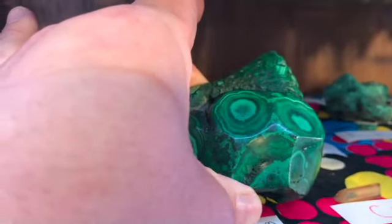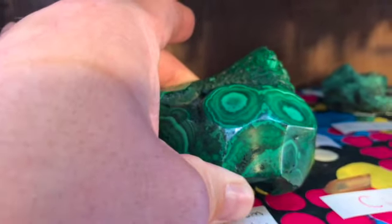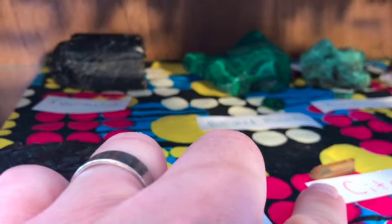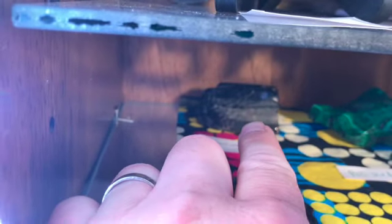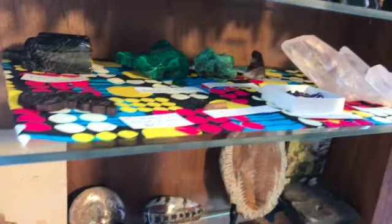So this is like a finished polished piece from there. But also I've got a raw piece back there. This is some citrine crystal. This is some black tourmaline crystal back there. So this is special on my Africa shelf.